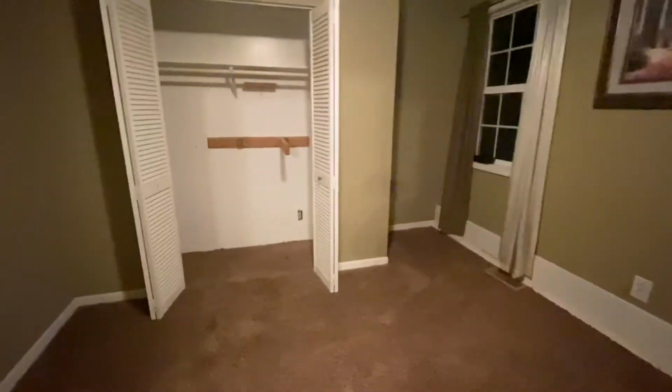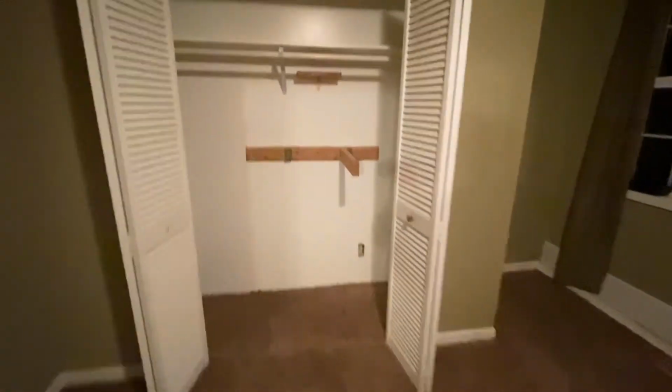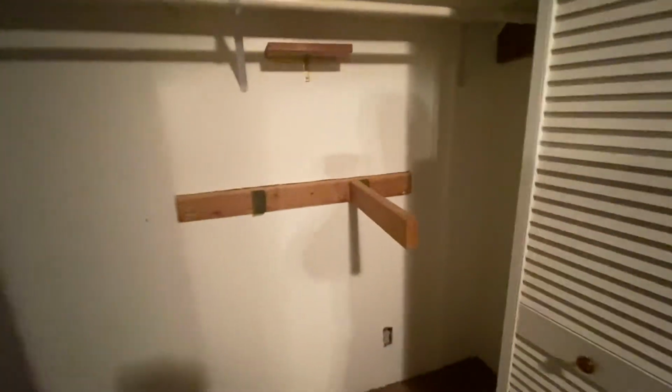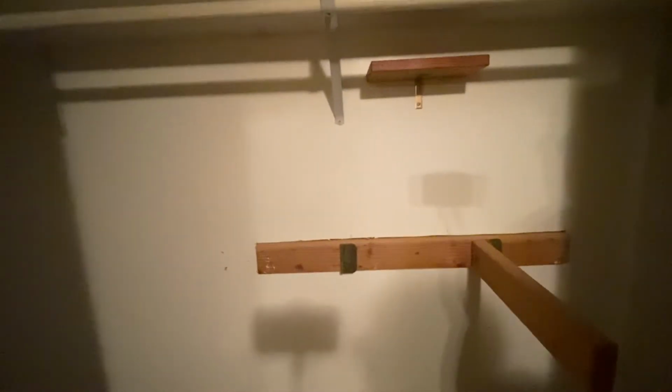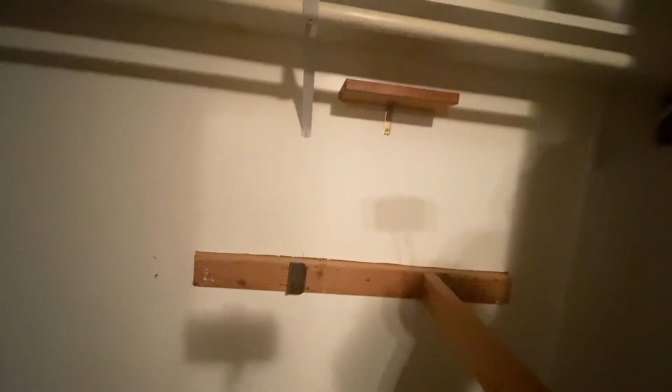Moving over to this closet, this was used as a hanging rack for shirts, I think, and we're going to remove that and patch that drywall. And actually, my hope is to redo the whole closet so that it's a little more functional for what we need. So another thing that Claire and I are going to tackle ourselves is the ceiling.